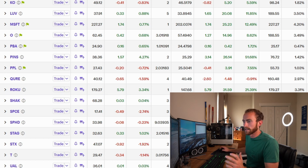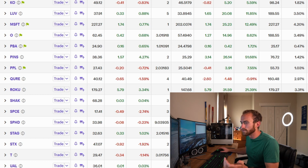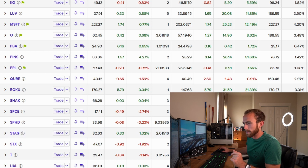Space, Virgin Galactic, now I think they're an incredibly innovative company. Hopefully they continue to go up more. I have been down at like 30% at one point and bought some puts on them again to hedge my bets. SPHD and Stag for dividends. I'm considering selling one of them. We'll see. STX, Seagate, is a tech company again.